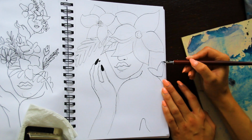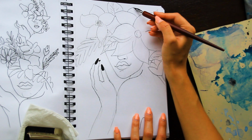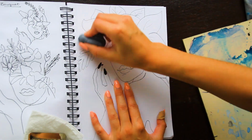So with the flowers, I have no experience really with flowers, so I just did what I thought flowers looked like. As I said, I had a vague Pinterest reference that I followed, and I just winged a lot of the plants.